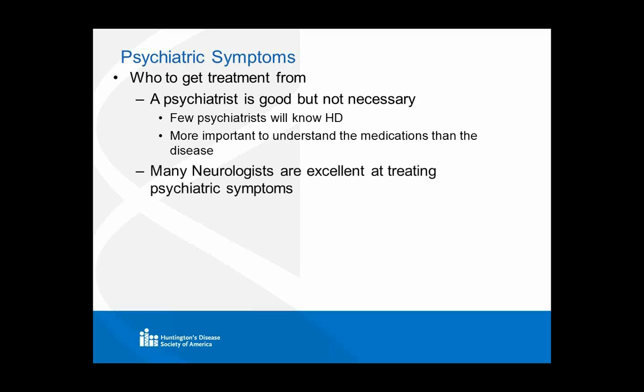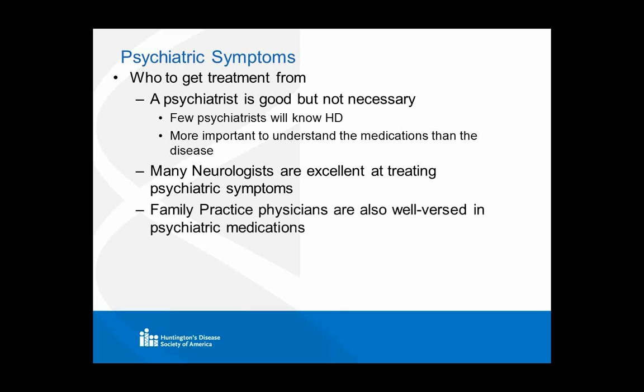In that vein, many neurologists are excellent at treating psychiatric symptoms, and many neurologists in particular who treat Huntington's also have expertise in some of these medications. And because psychiatric symptoms are so common, family practice physicians are also well-versed in these psychiatric medications too. So in general, any medical care provider is capable of providing the treatment for the patient with Huntington's. It's helpful for them to understand Huntington's, and in general, an expert in Huntington's, I think, can give some extra added advice. But this care team, I think, is all appropriate.